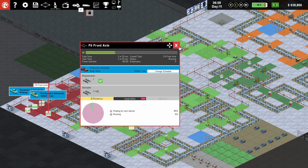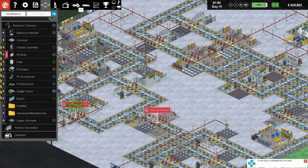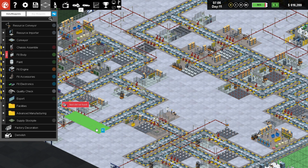Let's start the second line, the chassis assembly, and we'll see where we end up. Next slot not found. Okay, hold on. Got a problem. Next slot not found. And there'll be conveyor issues, almost guaranteed. Yes, that one. Okay. Let's see what happens when we do that. No, it still doesn't like that one there.